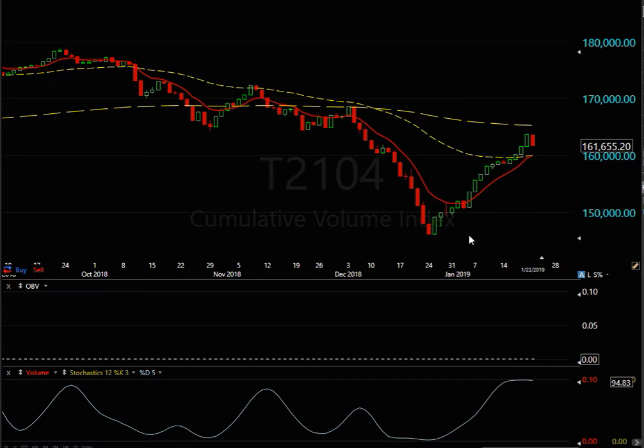It's the 200 EMA, which is the granddaddy of the indexes. And the reason why it is just because it is. There's a lot of traders and institutions that look at the 200 EMA. That's what makes it significant. As a technical trader, that's all you really need to know.